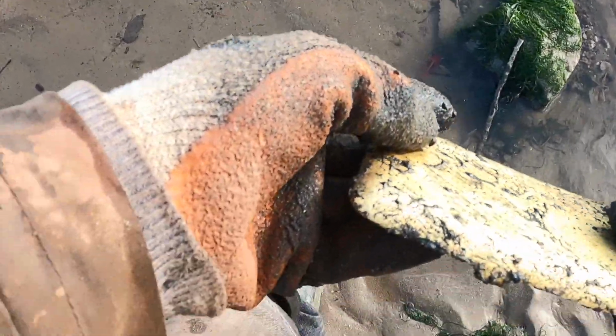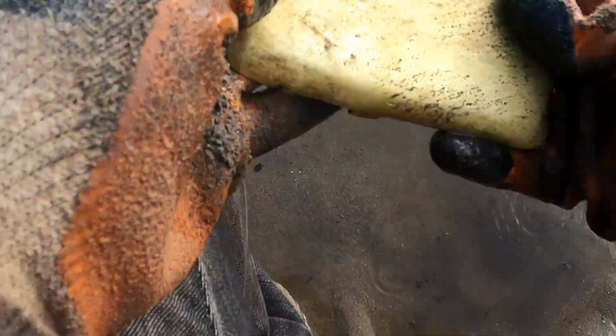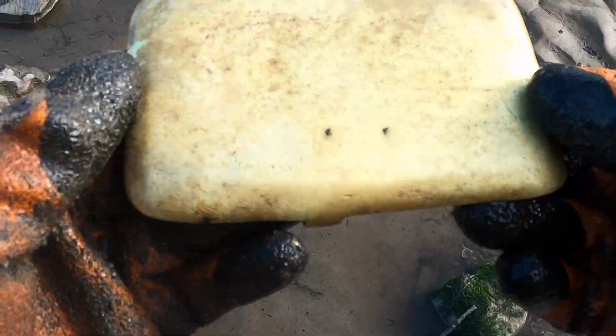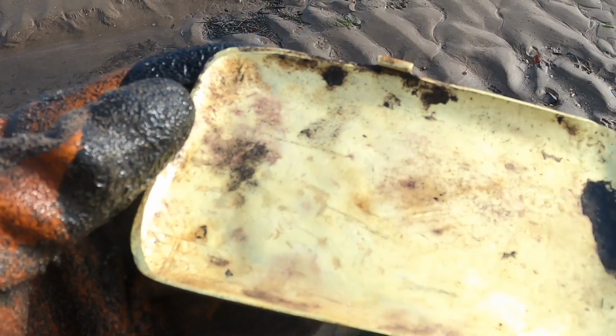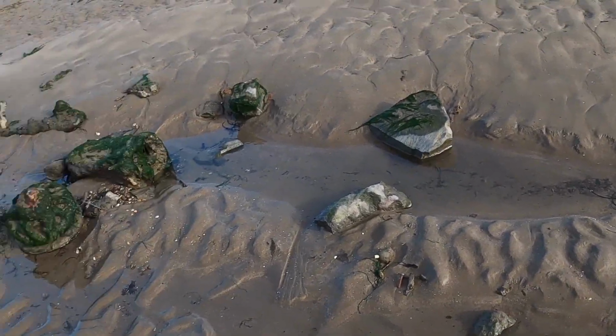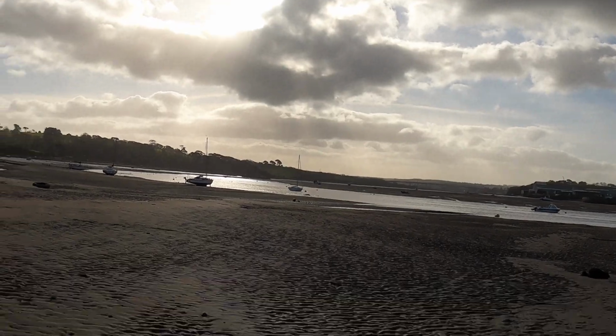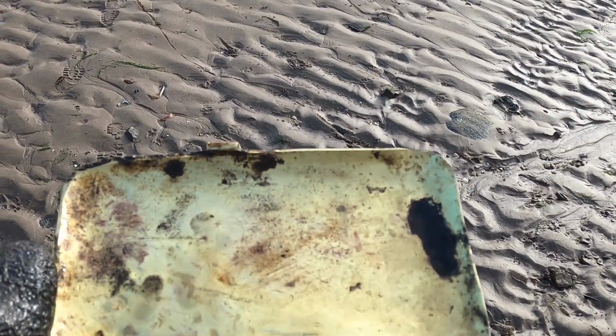So I'm just going to rinse it off, and we'll have a look together, see if there's any markings of any kind on it. Sorry, you can't see anything. Well, I think it's brass. That's a lovely find. As I say, I can't see any markings in it. I mean, it would be wonderful if that was a piece of gold. But yeah, oh, get a flyby. That's a very, very cool find. Very happy with that. See if I can find the other half.